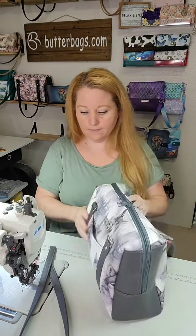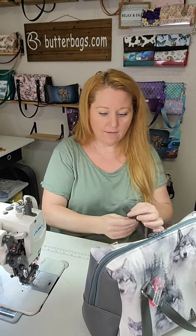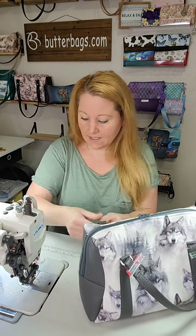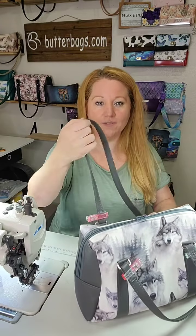Thank you, Debbie. Did you modify the original pattern? Yeah, for the sides. The sides I did. Are you making any other bags after this? I am, but it won't be live. So I'm not done with work for the day, but the live's going to end as soon as this is over and I show you guys what I've been working on.